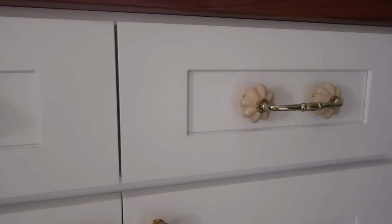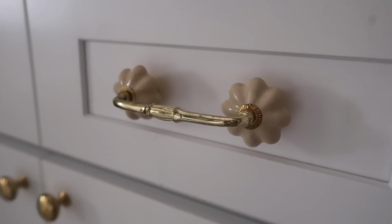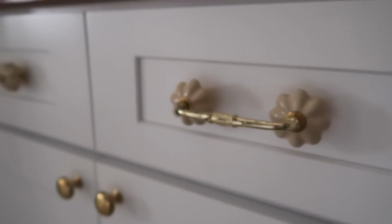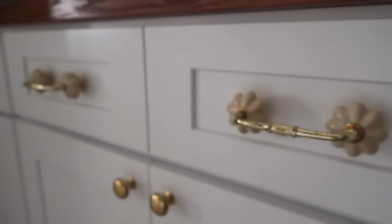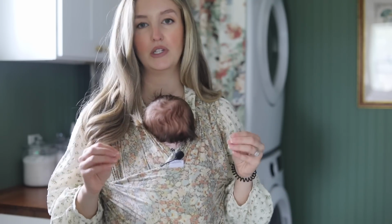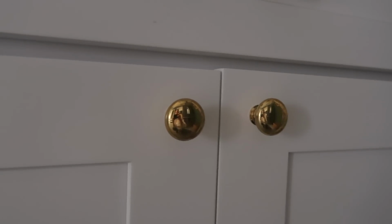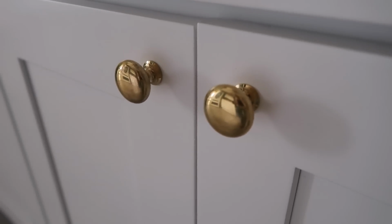So the drawer pulls I got from Etsy, and I will link for you guys. I love them. I find them so beautiful. They have this just kind of fun, floral antique vibe to them with really beautiful detailing in the brass. And anyone that comes in here is like, I love those. I always get compliments on them. People seem to love them on Instagram, and I certainly adore them.